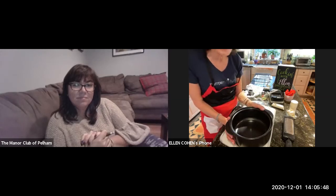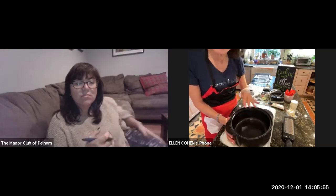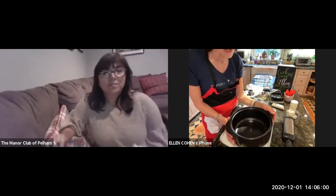So if I were to make onion soup that I wanted to start on top of the stove, and then I put some bread on here and then some cheese, I could stick it right under the broiler and brown the bread, and wouldn't that be delicious?